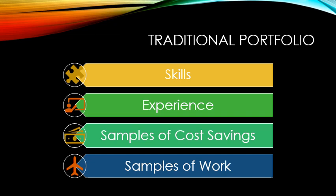And then I had samples of recognition, work that I had done, cost savings, and then finally just a little small one-sheeter about my personal interest and passion for professional development. So it wasn't a big binder, but it just kind of summarized that. And that's pretty traditional. That is a traditional portfolio.